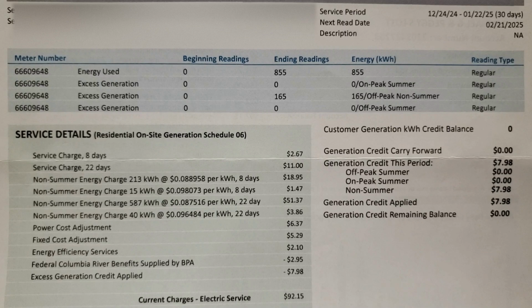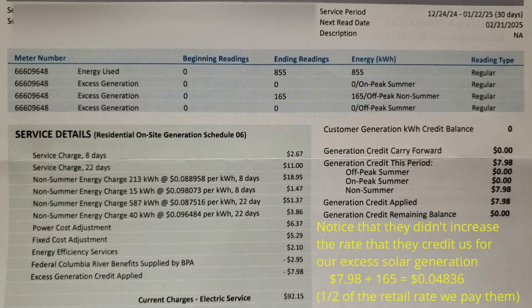This is our latest power bill that doesn't show on the spreadsheet actually. This is 2025 January. Notice we ran the meter forward 855 kilowatts. There was an excess generation of 165 kilowatts, which they pay us $7.98 for. But we have a total bill of $92.15 that we owe to the power company for January.